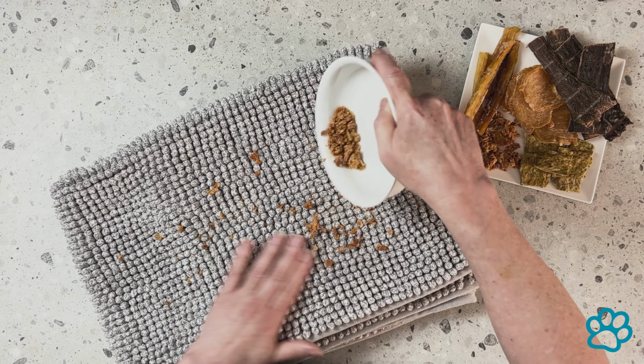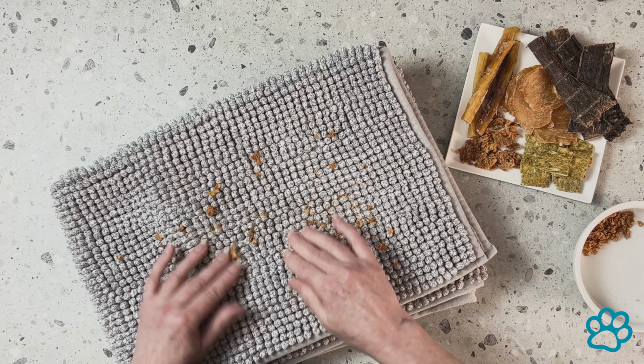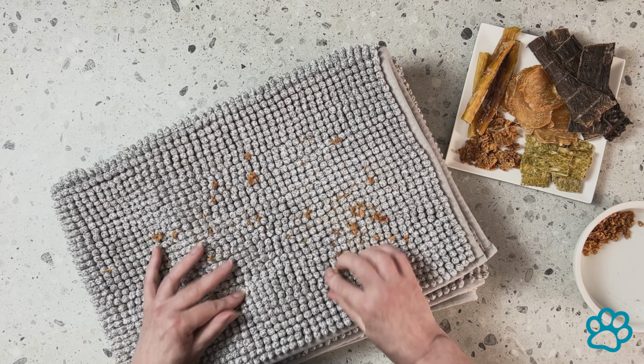and rub it in. Now this is obviously a very large mat here because we've got 4 dogs, but you get the general idea. So just shove it in there like that, and then pop it on the ground and Bob's your uncle.